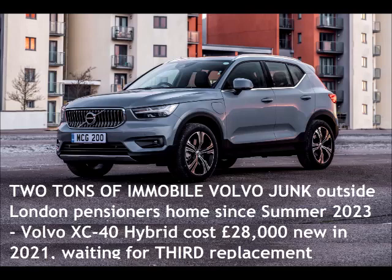I mean, Volvos are supposed to be the safest cars in the world, aren't they? But the obvious reason why is because you can't go anywhere in them and you can't injure yourself. Exactly. It's a new safety feature. It may have something to do with the basic embarrassment about having to give her a third car. And it may even be that she was fobbed off with a faulty car as a replacement for her first one. Yeah, it could be.